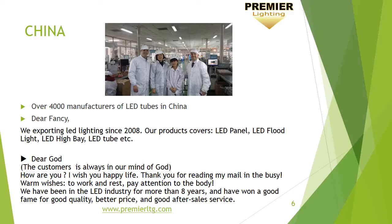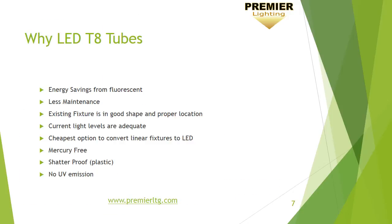Now, why LED tubes? These are a few of the reasons. It's energy savings from fluorescent. It has less maintenance because it should last longer. We talked a little earlier how linear fluorescents can last longer, but in general, LED T8 tubes on average last longer. The existing fixture is in good shape and in a proper location. I'll explain more what I mean about that as we go. Current light levels are adequate. It means what you have right now is good enough lighting. It's the cheapest option to convert linear fixtures to LED.